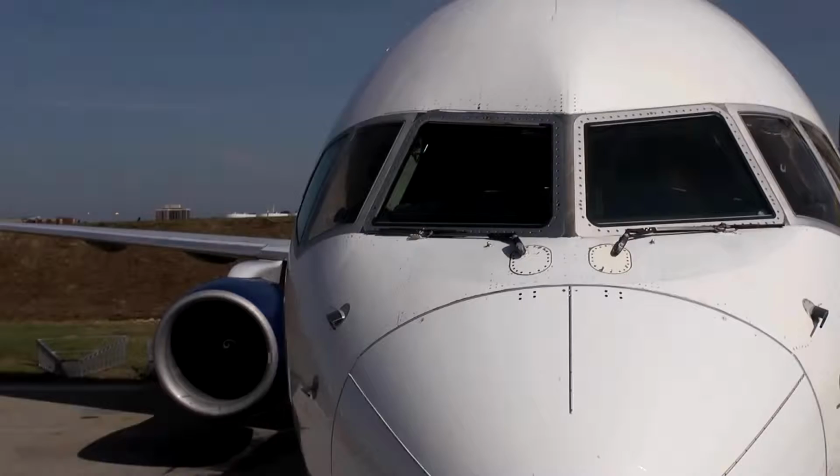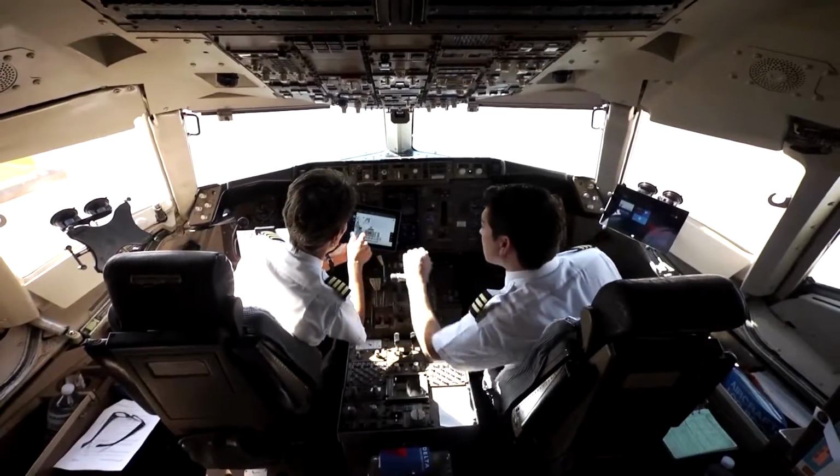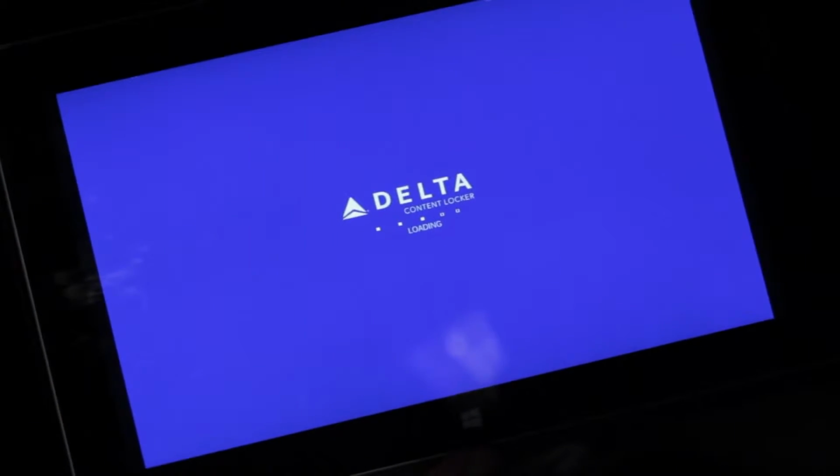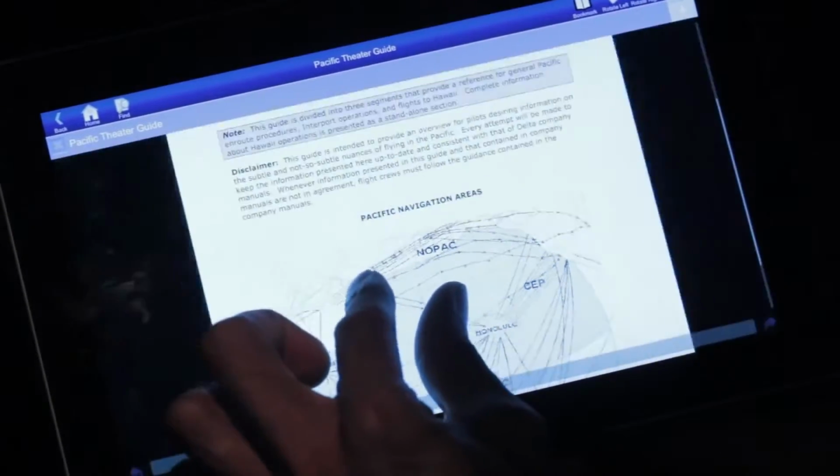To keep the manuals, the paper current, there's a lot of distribution, a lot of printing, as you can imagine, a lot of shipping. And today now they just go into their secure content locker from AirWatch and they tap and they get the updates. And one of the added benefits of having the tablets on board the aircraft is it eliminates the need for the crew members to carry on their bag.